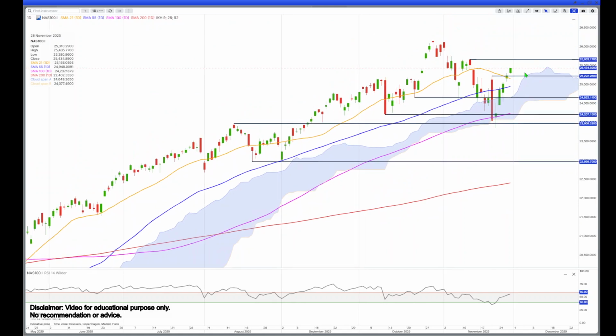And we could see it pushing higher. We're already above the cloud area here. We're above the 55 moving average. We actually have established a bullish trend, just need confirmation with a close higher.